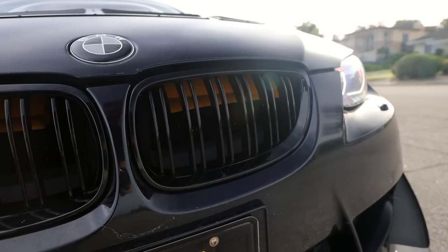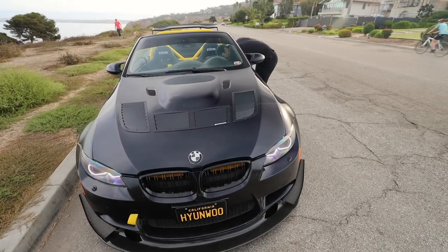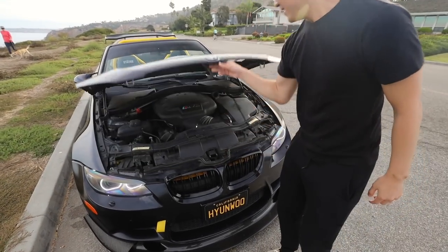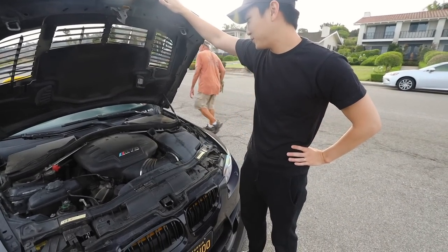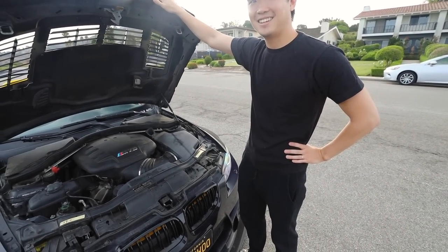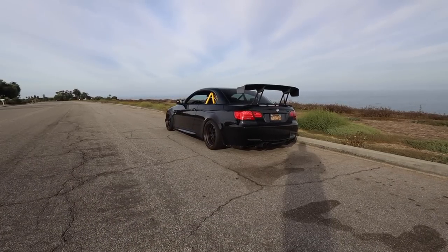Can we see the engine? Yeah. Can we pop it real quick? The engine bay might be hella dirty though. Oh, it's okay. It's a car that's meant to be used. So the thing is, this car's all motor. Yeah, all NA, just a tune. That shows you how much capability this engine has, if you have suspension and the right setup with the brakes and everything.